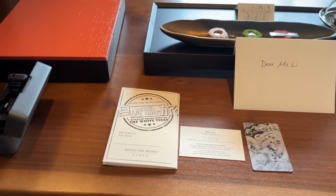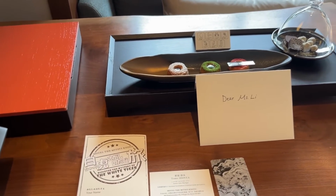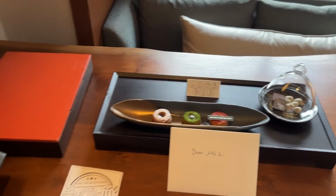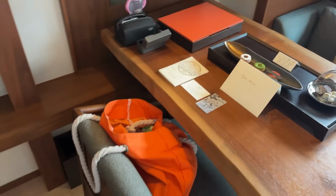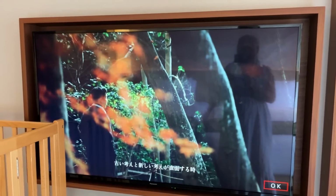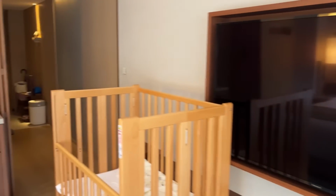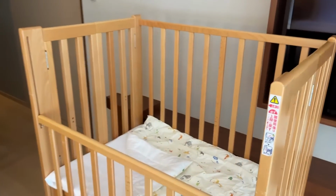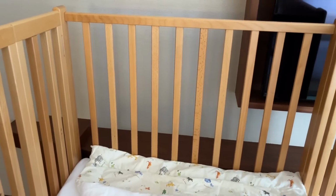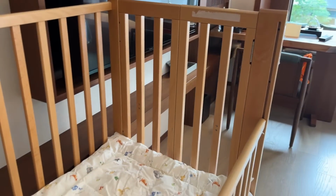Here we have our welcome sweets, snacks, and also some kids' passport for our daughter to have some fun at the resort. I think we will turn off the TV. It's currently playing the design story behind Mitsui. The Mitsui has quite a few different hotels, but this is the Mitsui Kyoto. It is a Luxury Collection hotel under the Marriott brands.